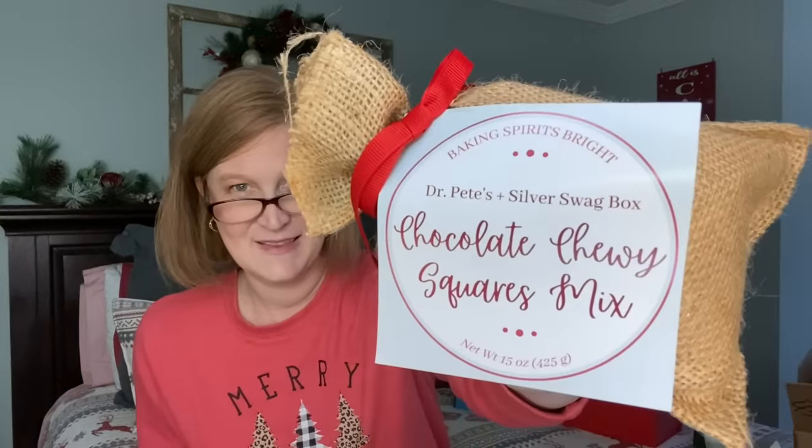All right, we have one more thing in here. These are chocolate chewy squares mix. Dr. Pete's and the Silver Swag Box. Okay, we got a baking mix. Have you ever had your kid or your husband say, oh, we have a potluck tomorrow and I gotta bring a dessert? Those come in clutch. Chocolate chewy squares mix. Just add butter, vanilla, and 2 eggs for a homemade sweet treat to fill your fancy pans and take to the next gathering. They're so smart in how they did that. So this fits in there. Send it with your husband to work, you're good to go.